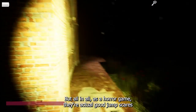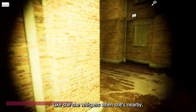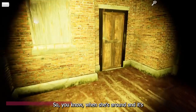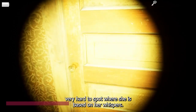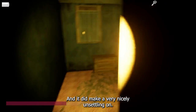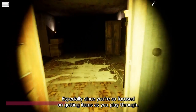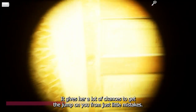But all in all, as a horror game, there are actual good jump scares when she was nearby. Like she whispers when she's nearby, so you know when she's around. And it's very hard to spot where she is based on her whispers. They're very vague, and it did make a very nicely unsettling tone, especially since you're so focused on getting items as you play through, it gives her a lot of chances to get the jump on you from just little mistakes.